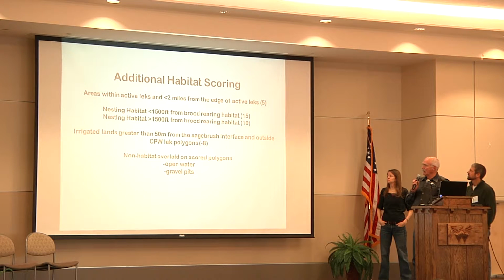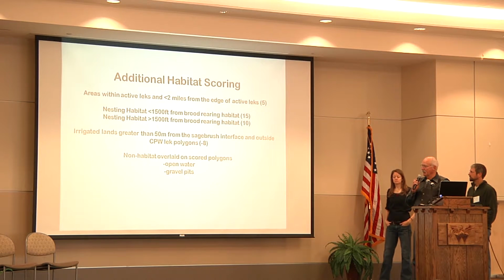We also assigned scores to nesting habitat, close to rearing habitat, and nesting habitat farther away. And in this version, we scored irrigated lands outside of the 50-meter sagebrush interface with a negative score. We overlaid non-habitat onto the polygon so you can see it, but it's not scored.